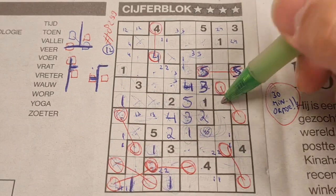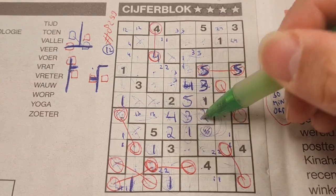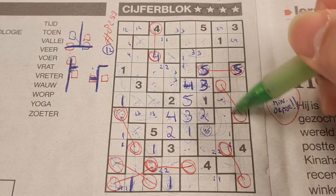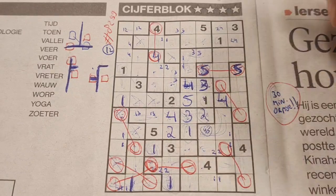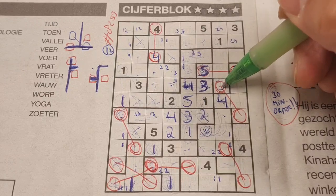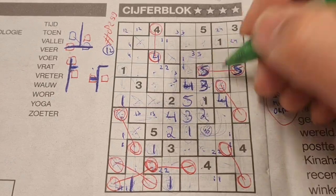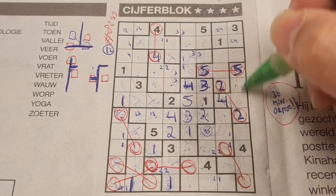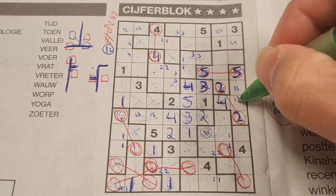1, 2, 5. I think this box should be a 4 because it can be 1, can be 2, can be 3, should be a 4, cannot be a 5. We have a 5 in the same area. Alright. I think this box should be a 2 because it can be 1, should be a 2, can be 3, can be 4, can be 5. Yes, definitely 2 is connected with that box. Should be also 2. 2 numbers left in this area for numbers 1 and 3, 1 and 3.